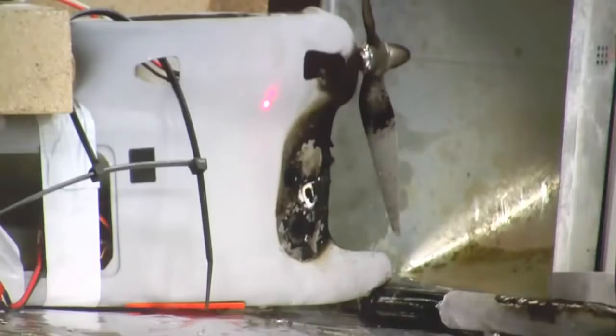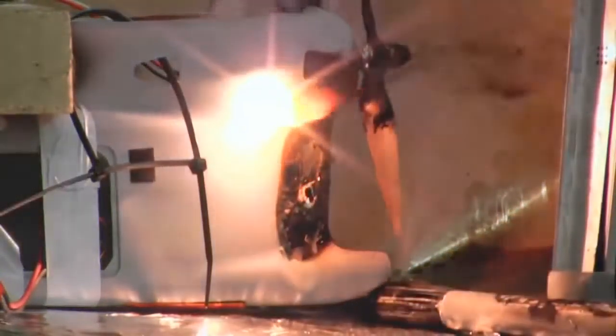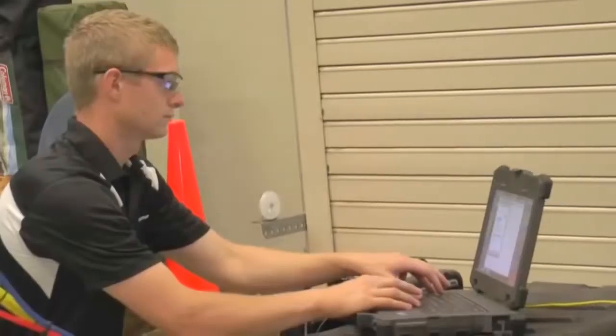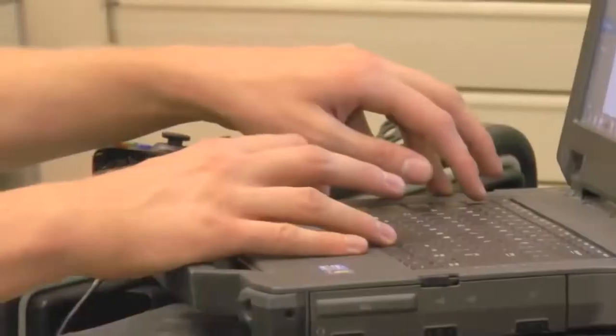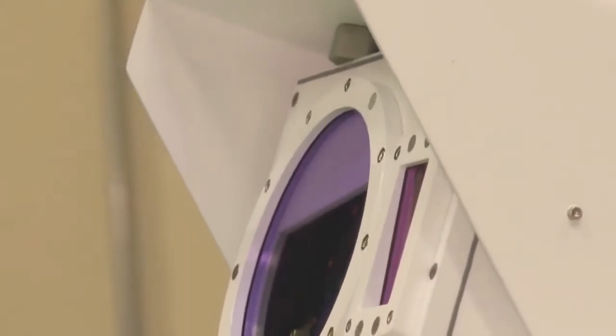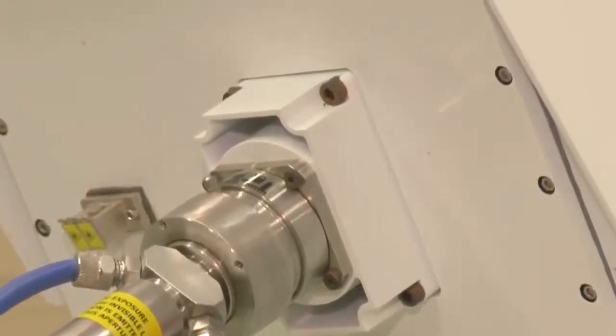The compact laser system has a 2-kilowatt laser, and much like its bigger cousin, the High Energy Laser Mobile Demonstrator, or HELMD, one person can operate both systems. And like the name implies, the compact laser system touts portability. It's four boxes with very simple interconnects.